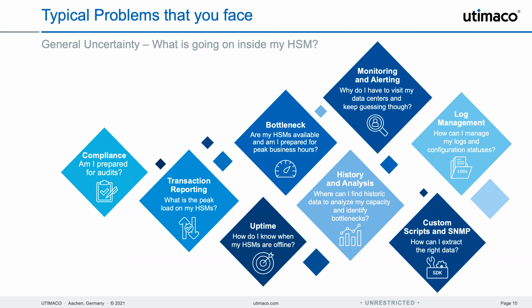And last but not least is log management. How am I managing my logs? Because the moment I talk about compliance, it is very important that the logs, the log management, and the configuration status are something that must be managed locally. Now, you can imagine that the answers to these questions will be a little bit difficult to find. And when it comes to audits, all of these questions do play a role.